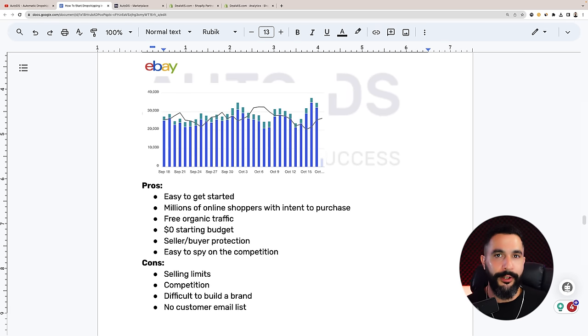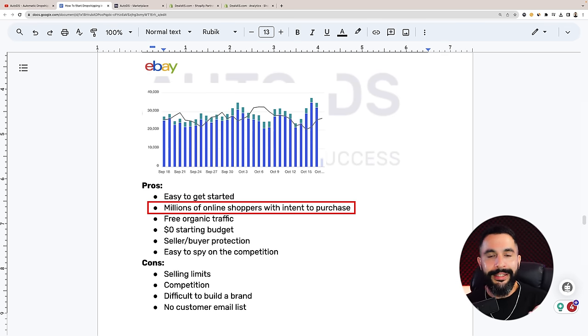And if you're not making any sales with those 200 products, you can always replace them with other products until they start to sell. And then with those profits, you'll start to invest it back into your business, as I mentioned before. So it's easy to get started. It's got millions of online shoppers with intent to purchase.